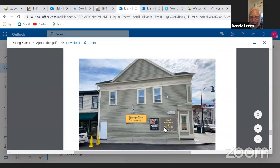It's just my aesthetic feeling. They seem kind of loud. It's just my feeling, the yellow. But is there a reason you're going with this color scheme?